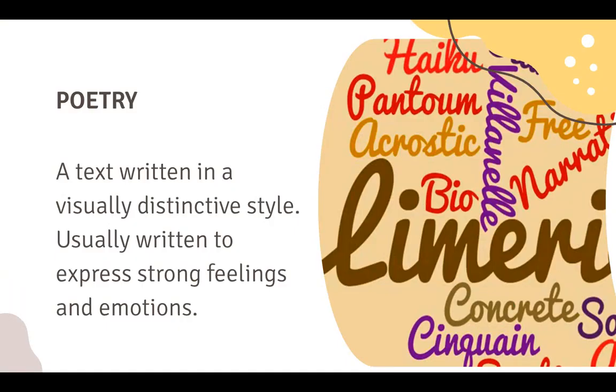So let's start by defining poetry. This is a text written in a visually distinctive style. It's usually written to express strong feelings and emotions. Being visually distinctive means that you can usually tell just by looking at it that it's a poem, and we're going to talk about what that characteristic is and what it means. And like it says here, most poetry expresses some sort of feelings, some sort of emotion, so it's good to look out for that when you're reading a poem.